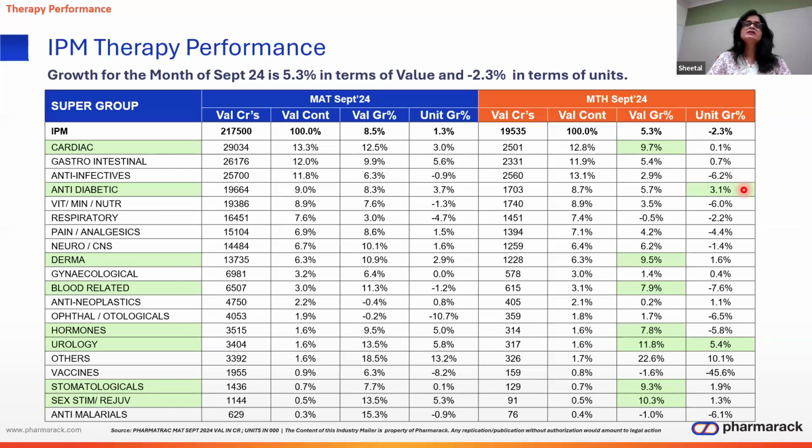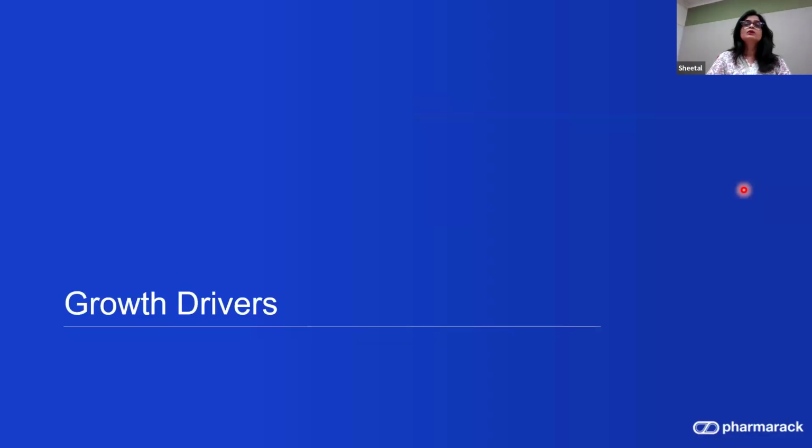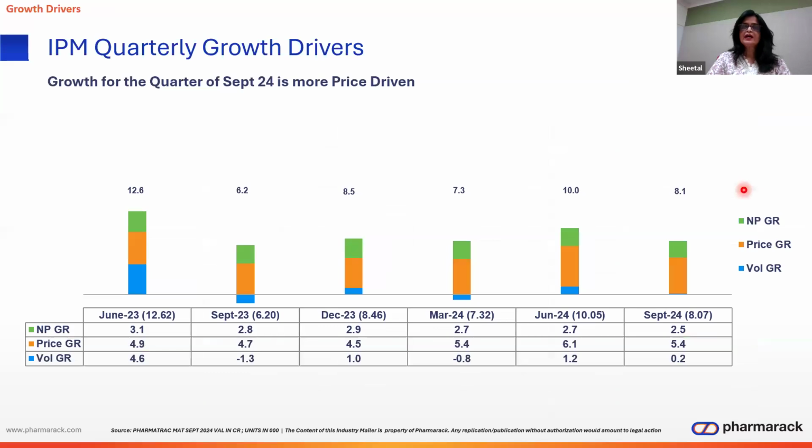After the IPM therapy performance, we go to our next section, which is about the growth drivers. The growth drivers that I'm showing today are not the monthly growth drivers, but the quarterly growth drivers. This is the growth driver for the quarter ending September. In the quarter ending June, at least the volumes had some positive contribution. But for the quarter ending September, it is completely price-driven growth, though volumes are not completely negative, even though for the month they are negative. If you look at the quarter ending September, all three levers of growth are on a positive tone, volume growth being the least among them.